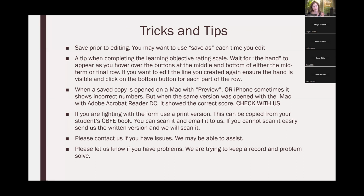One of the best practices with the CBFE is once you receive it, you want to save it in another folder on your computer, use that save as feature every time and rename it, close it, and then open it again. So that seems to be the easiest way of ensuring that your information is getting saved properly. So downloading it, saving it under a new name, and ideally using that save as feature each time you edit. So you might have a couple different versions.